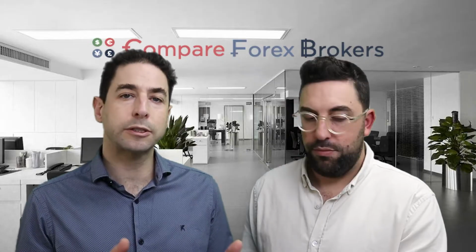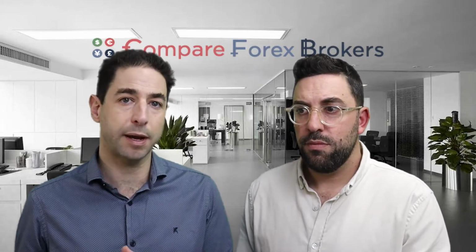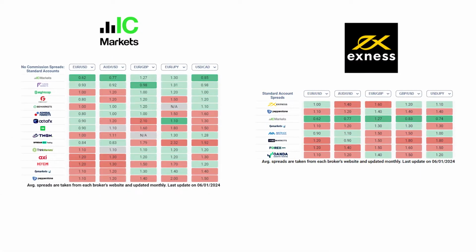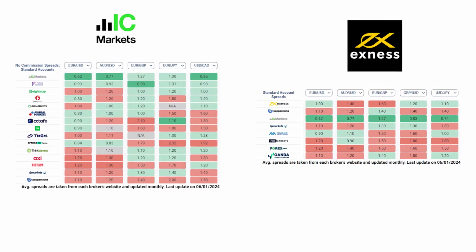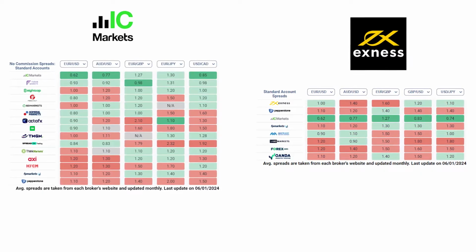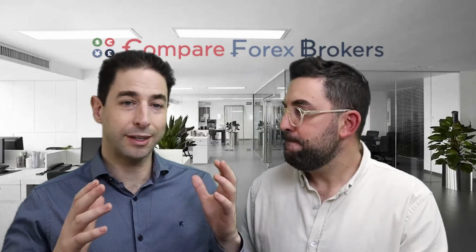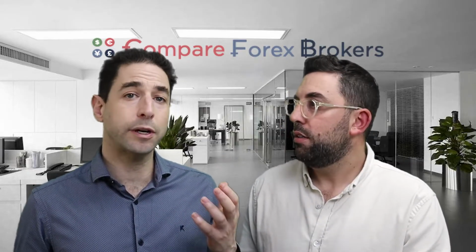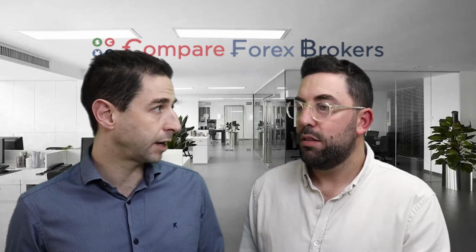So when we looked at the spreads, we looked at the most traded currency pairs. That's the Euro USD, the pound to USD, the AUD to the USD, and on all these major currency pairs, IC Markets was cheaper when it came to their standard account. So that's the big one, and look, if you're going to take one key takeaway from today, it's the fact that you are going to be spending a lot less on trading fees with IC Markets.